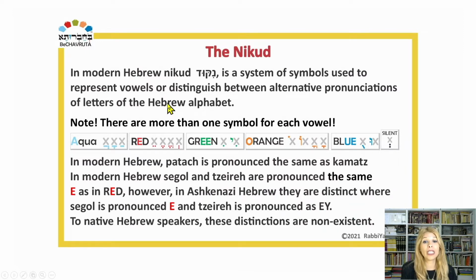In modern Hebrew, nikud is a system of symbols used to represent vowels or distinguish between alternative pronunciations of letters of the Hebrew alphabet. For example, bet and vet, pei, fei, kaf, chaf, etc. Note, there are more than one symbol for each vowel. If we look at the aqua vowel, we can clearly see that we have 3 different shapes, 3 different symbols. We have patach, kamatz, and chataf patach. In modern Hebrew, patach is pronounced the same as kamatz.